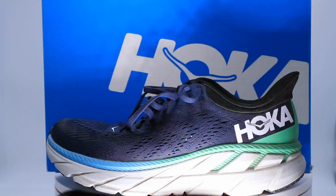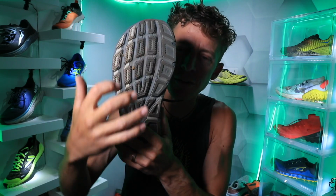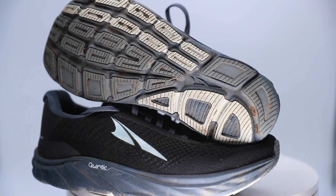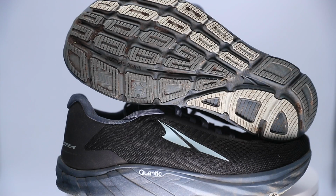Just feeling a little snappier, absolutely, than the Clifton 7. And onto the outsole, the bottom of the shoe, we've got these metatarsal specific shaped rubber pods that are supposed to mimic your foot and the metatarsal bones in your feet and help with your overall foot mechanics. I did not feel a benefit, okay? Just putting it out there. Maybe they're helping, maybe they're not.